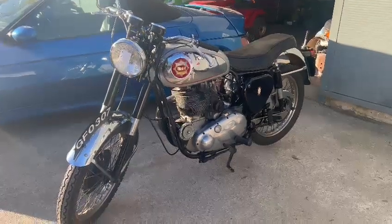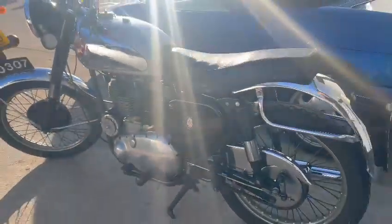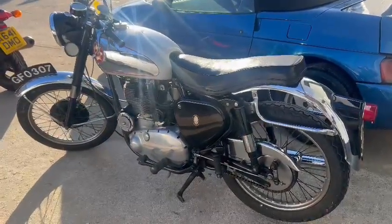Right then, guys, here we go, the BSA. They're a lovely bike, these, aren't they? They're just tremendous. I really like them. Just landed with us for our February sale. Hang on, let me try and get that sun out of your lens. There we go. Just landed with us for our February auction.